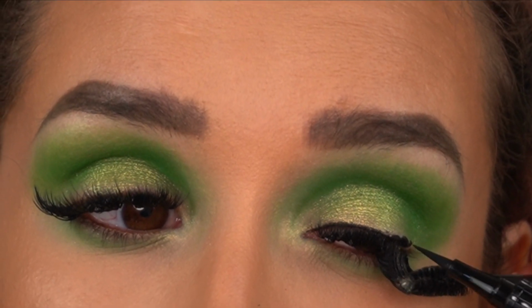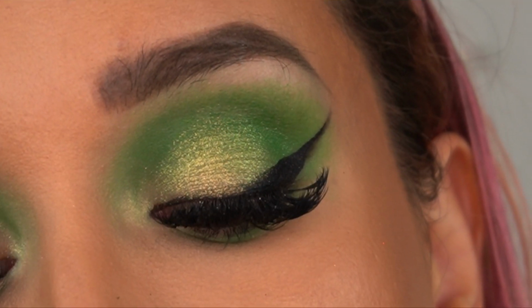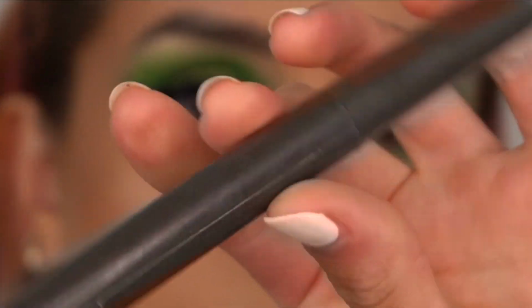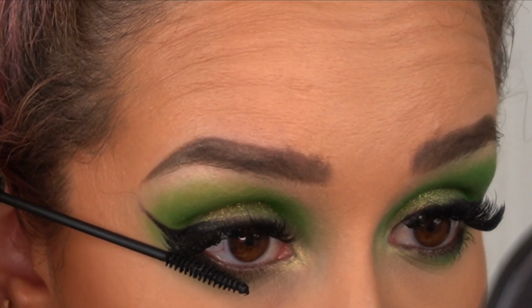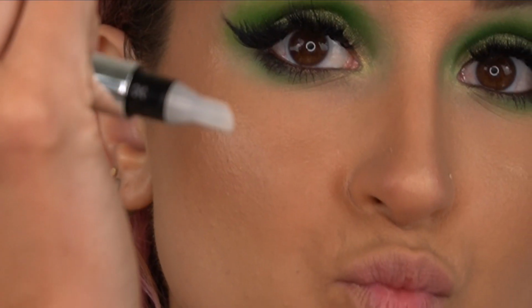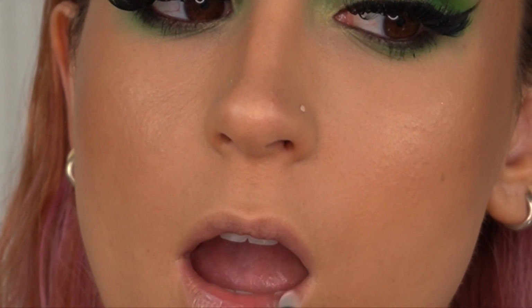And the way that I do this with the lash extensions, I just gently bring the lash down using a spoolie, and then I can get to the end of my eyes that way, or the outer corner. Then going in with some mascara, just, you know, the usual, and then we're going to plump up the lips. I've recently discovered this again and I absolutely love it. I don't know why I stopped using it.